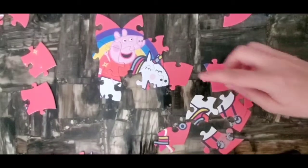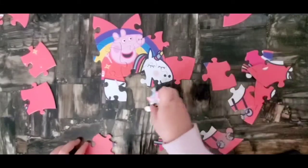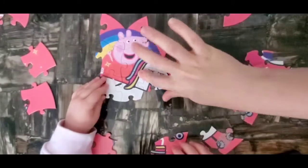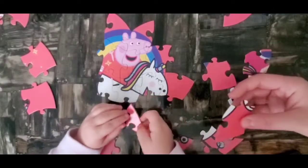And how about there's a missing piece here? How about this one? Try this one? That's red. Yes, how about this one? Okay. It has some hair and has Peppa's dress. Good job. And how about the mouth, the unicorn mouth? This one.